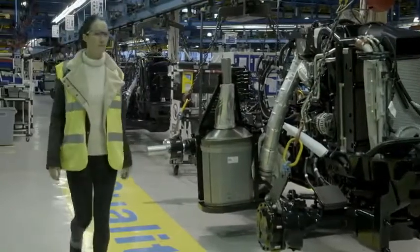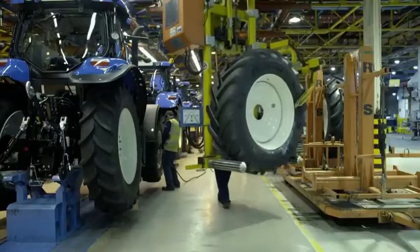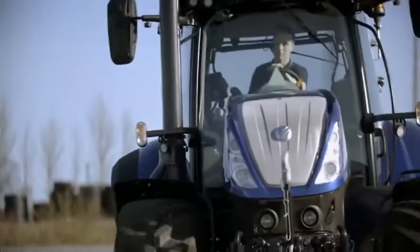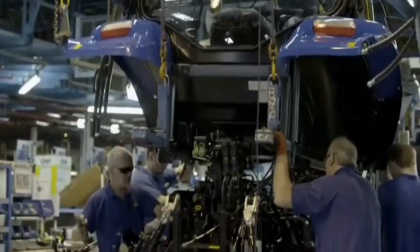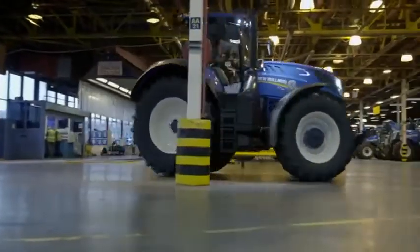A new tractor is finished here every 4.5 minutes, so the production line combines precision engineering with pinpoint timing. Tractor cabs packed with technology, engines painted by robotic arms, giant wheels bolted into place, and a test track primed with planks and potholes. Each tractor is made to order, and everything has to come together exactly on time. And with over 100 years of experience, New Holland runs a tight operation.